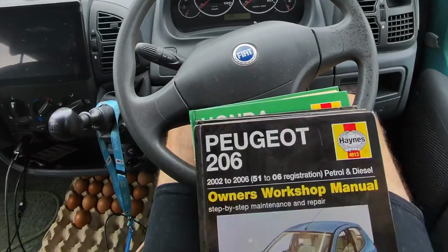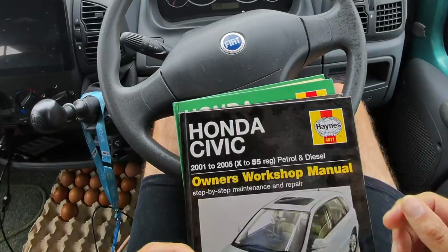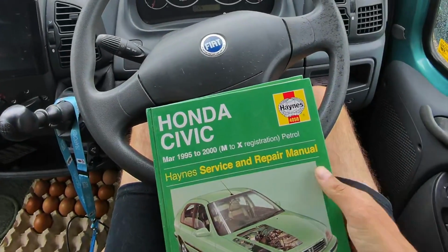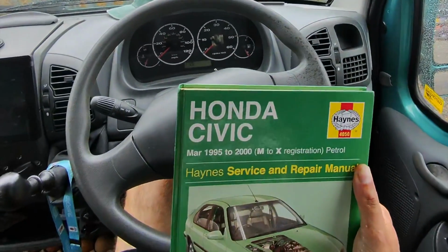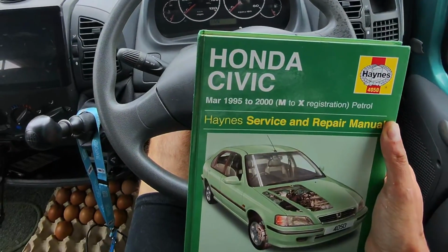It's more Haynes car manual things for the eBay shop, but they were one. She wanted £2 each for them, which would be £8, obviously. I got all 4 for a £5, so that's what, £1.25 each.